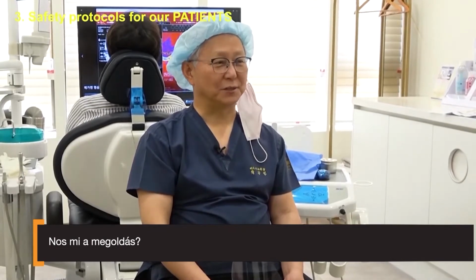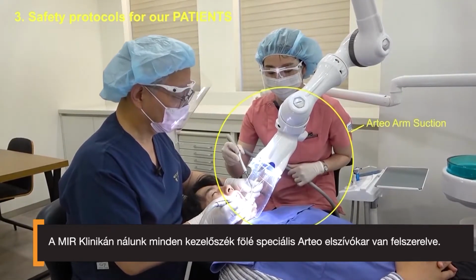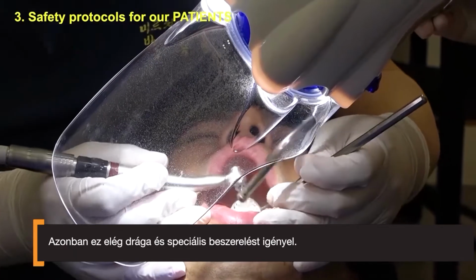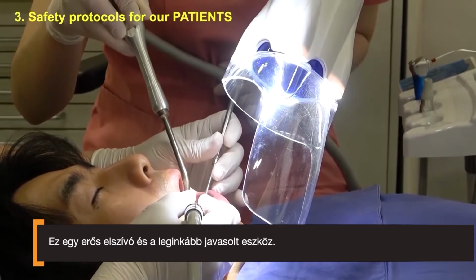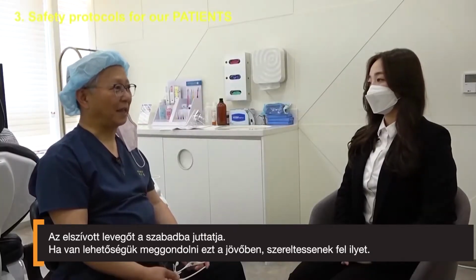So, how can we manage this? At MIR Klinik, we have a special arm on each chair. But this is quite expensive and needs to be installed by special engineers. This is the strongest and the recommended tool. If you have a chance to consider it in the future, please take this.